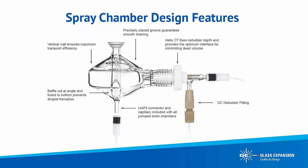This is a twister spray chamber. The baffle in the middle there is actually fused to the bottom, so you don't get build-up of droplets hanging on the end, affecting your RSDs. We know that having vertical walls on your spray chamber maximizes the efficiency of the spray pattern.